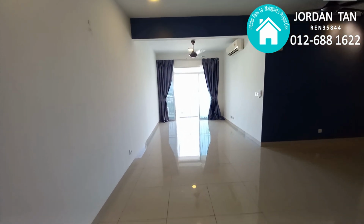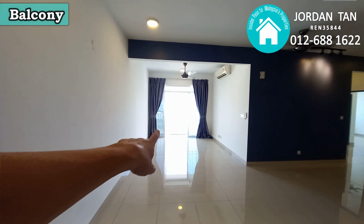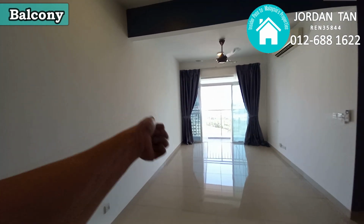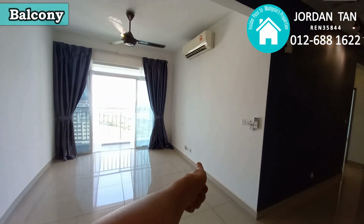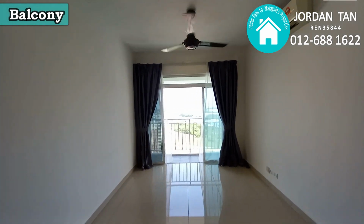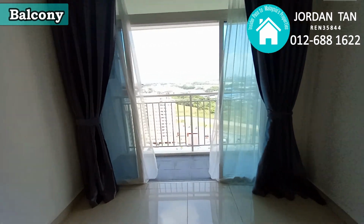Alright, so bila kita masuk, the first thing kita akan notice is depan ni ada living room. Alright, so this is the place, ada balcony. Nanti sofa boleh letak sebelah kiri lah. Depan sofa ni tempat letak kabinet TV, and also atas TV tu ada aircon. So memang very comfortable, very selesa untuk duduk. Alright, atas ni ada kipas. So jom sekarang kita pergi tengok balcony.